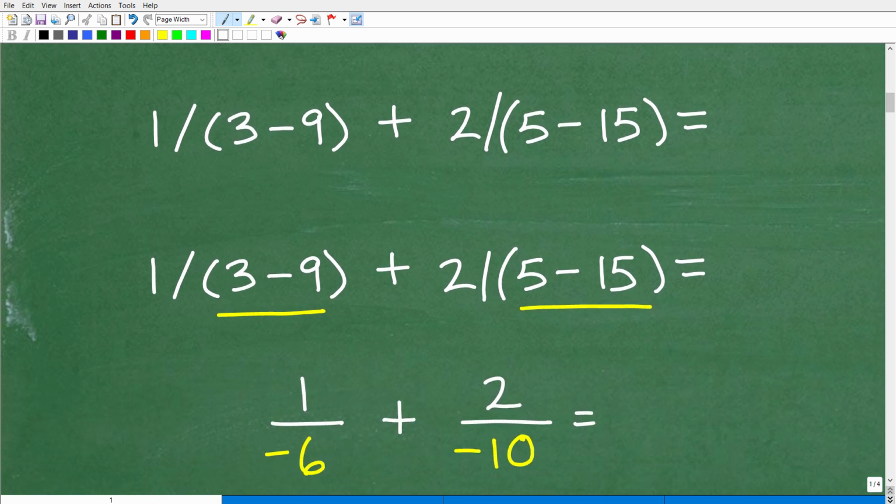All right, so here, notice that we are dealing with two fractions. So we have 1 over, this is the numerator, the denominator is 3 minus 9, plus this other fraction, 2 over its denominator 5 minus 15. So remember, in the order of operations, PEMDAS, here we have addition, subtraction, and division. So we always have to refer back to that order of operations, PEMDAS, right?